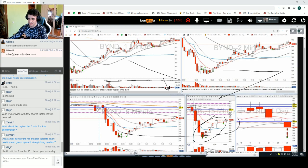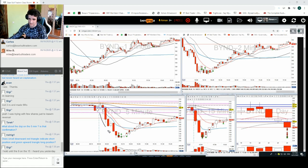Remember to pay attention to the rest of the time frames. If you see a triangle on the 1-minute chart, something like here, when it's way extended from the 9 and the 5-minute chart, this is not a perfect triangle. It's a small time frame, it already did a huge move. This triangle means nothing right there.